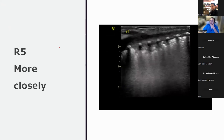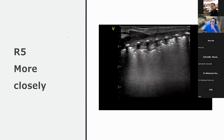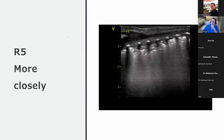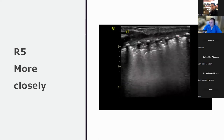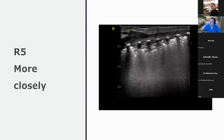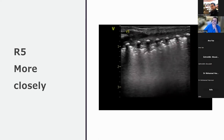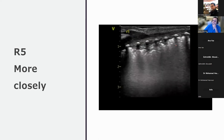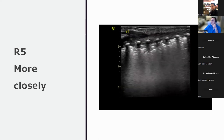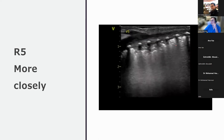Okay, so now what do you see over here? Oh, okay. Here the pleura is very irregular. And here I think there is a complete shred sign, the obvious one. And with B profile, so with deep consolidation also. So what do you think, Dr. Zahiruddin? Yes, especially in the third intercostal space, there is a clear deeper consolidation. Yep. Very disrupted pleural line.